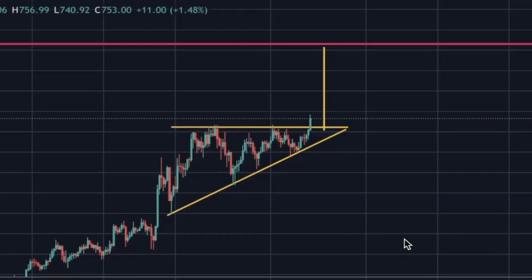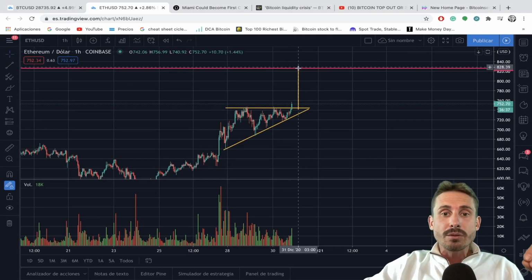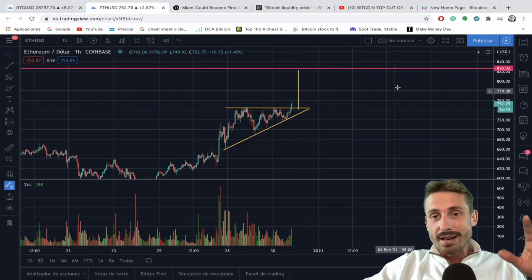And just as I'm finishing this episode, the Ethereum price is breaking out of this ascending triangle. Are we going to meet these targets? We'll be discussing this in the next episode.